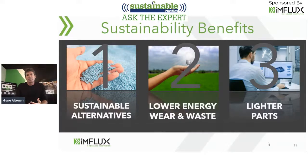And so, when you're running a virgin material, a typical virgin material might be plus minus 2 MFI. Here we're plus minus, let's call it 25 MFI, and we're able to run that material just as efficiently as running a more typical virgin material. So this is important as the industry is challenged with running more recycled materials. iMFLUX is able to do that and do it without operator interactions.